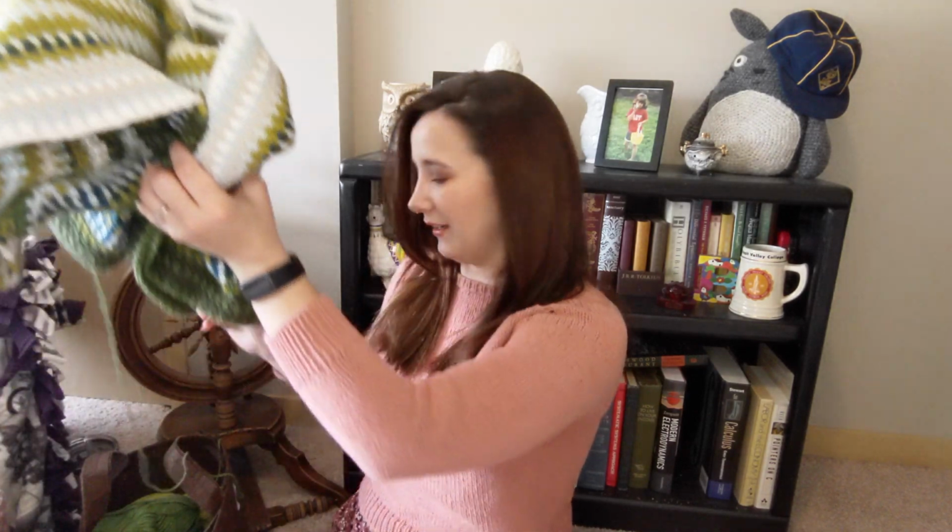So yeah, I'm just keeping it in one of these. Honestly, this is for plants. I bought this way back when I was going to plant potatoes in here, because it's a plant bag, but I just never got around to it. Moved so many times. So now it just holds yarn, which it's actually really good for. So that's that on my blanket.